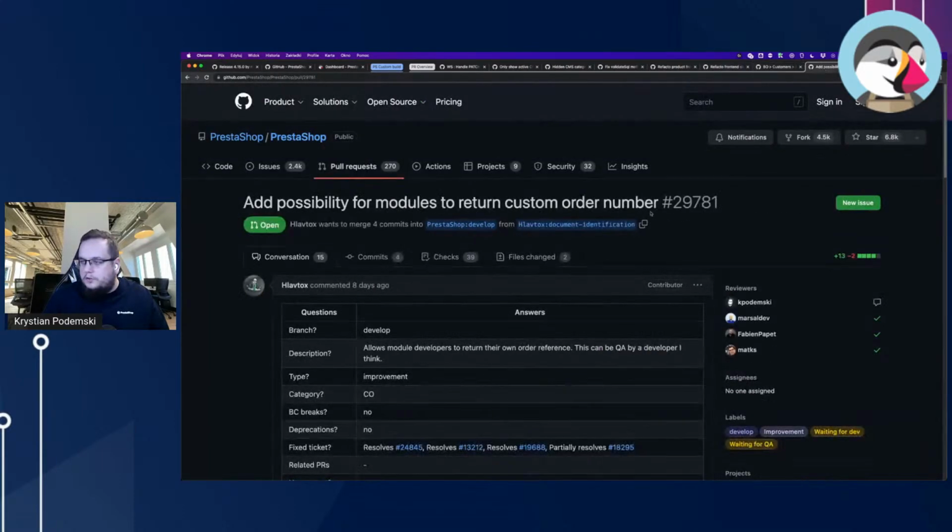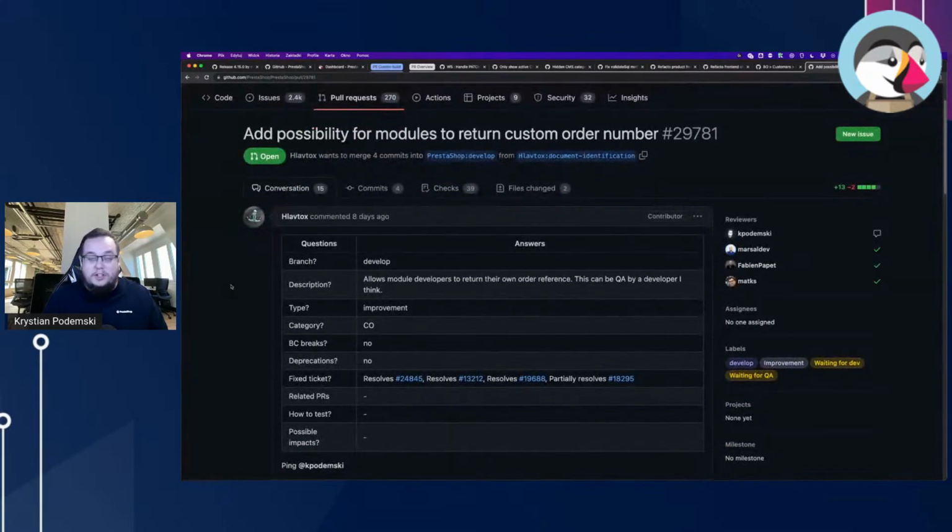Coming to more changes from Daniel, because Daniel is on fire recently. He's submitting a lot of good improvements. So the next improvement is around a feature that has been requested for a long time, which is about customizing the format of an order reference, basically all document references.